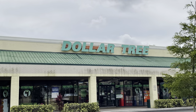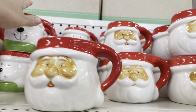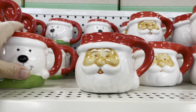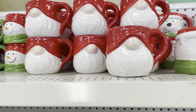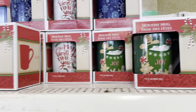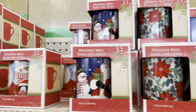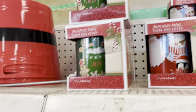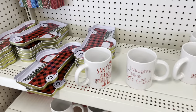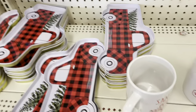It's always fun to get stocking stuffers at the Dollar Tree because everything is a dollar. So I went looking. I found some items that are actually Christmas related. Cute little mugs with little dogs and little snowmen and Santa Clauses. And I found some in a box which might make good gifts. I don't know if they'll fit necessarily in the stockings like the other cute ones, but they were adorable. And here are some a little fancier. And there were some tins, but I don't think that those are going to fit into a stocking.